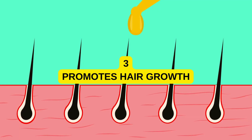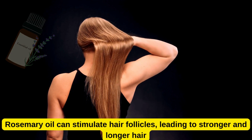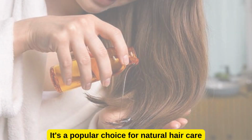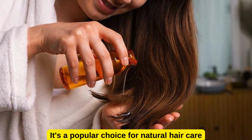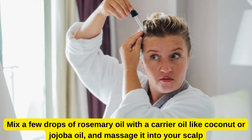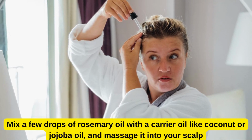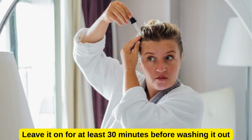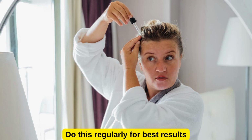Number 3. Promotes hair growth. Rosemary oil can stimulate hair follicles, leading to stronger and longer hair. It's a popular choice for natural hair care. Mix a few drops of rosemary oil with a carrier oil like coconut or jojoba oil, and massage it into your scalp. Leave it on for at least 30 minutes before washing it out. Do this regularly for best results.